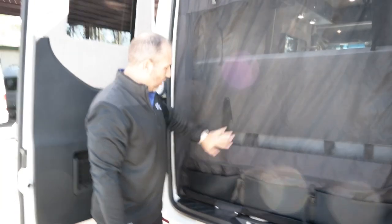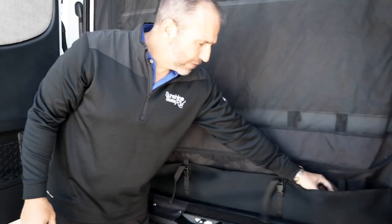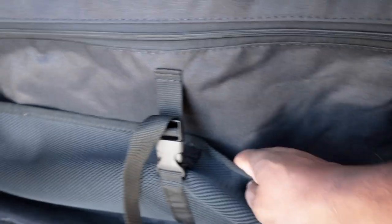So you have the screen here. This is also pretty cool, Hank. I know we talk about storage. So you have storage in all of these here. These are all full storage. That is cool. I didn't see that. And this is kind of soft. This feels nice. It's like a neoprene kind of thing. Let me go in and I'll show you how to do the blackout.